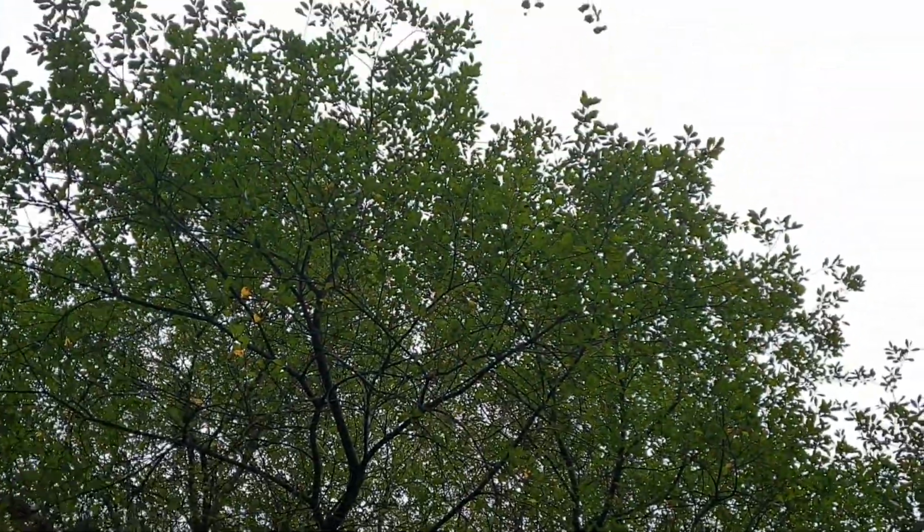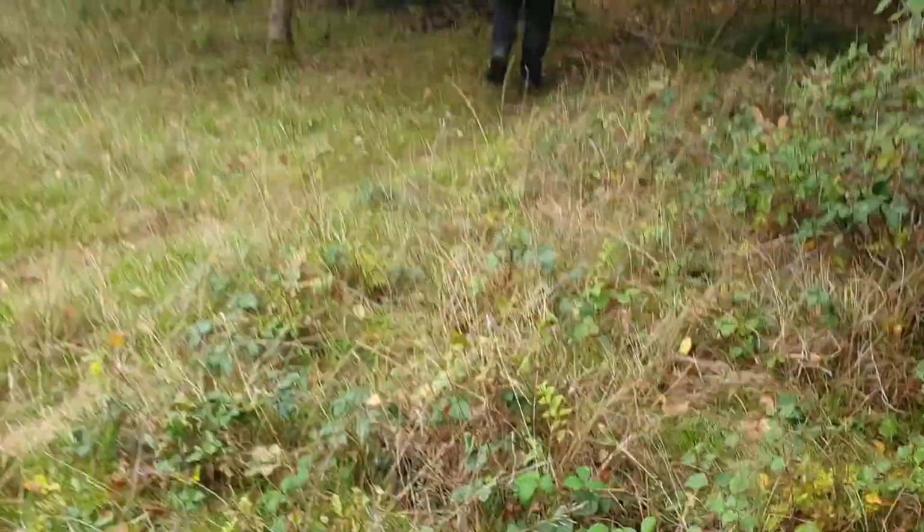A lot of long-tailed tits. Escaped from Goat Meadow.